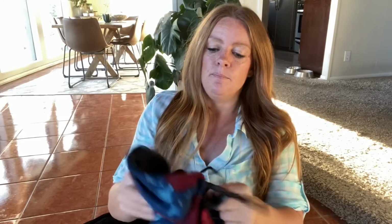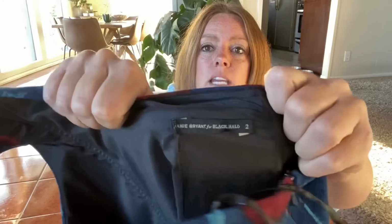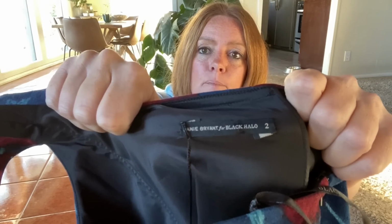This was a fun one. I love picking up Black Halo. It doesn't always sell the best as far as dollar amount, unless it's the Jackie O dress. But this is a collaboration with the designer who was the costume designer for Mad Men, the TV show Mad Men, which was quite popular. I loved that show. I watched it. Her name is Janie Bryant, so it's Janie Bryant for Black Halo was the collab.